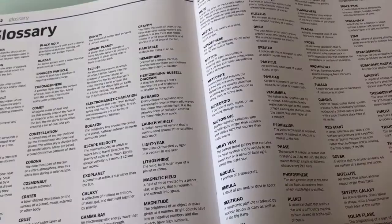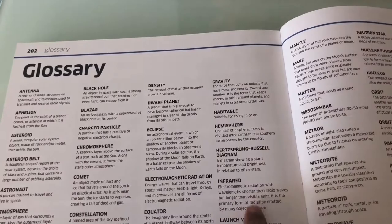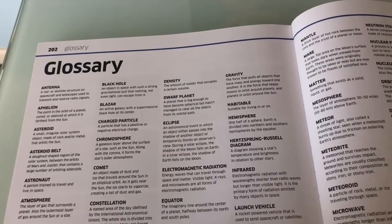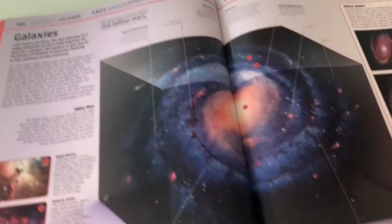And this is what I really appreciate about DK, because with their glossaries, it's not like you're reading it on a page and you're like, but I don't really know what they're talking about. You can come back to the glossary, and it's a simple glossary where they can understand, right? So this is DK Space.